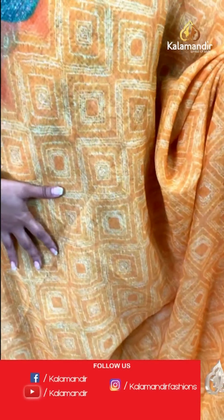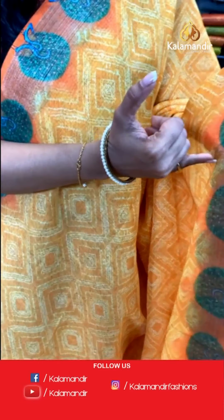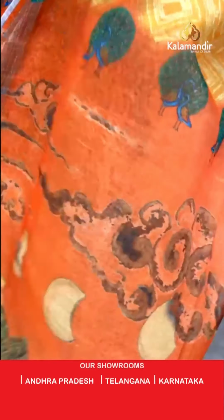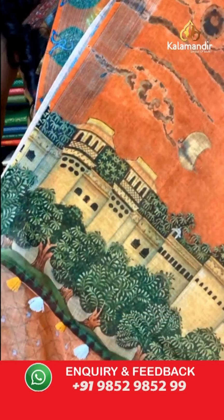Up next is a gorgeous yellow colored saree for you all. It has lovely abstract work on it and also some tree design. There you go, like I told you, a lovely yellow colored saree. This is a combination of orange now. As you can see, abstract print on the entire body of the saree. And then we have this beautiful border here with peacock design on it. And now for the pallu, it is completely printed along with a peacock design and some tree design.